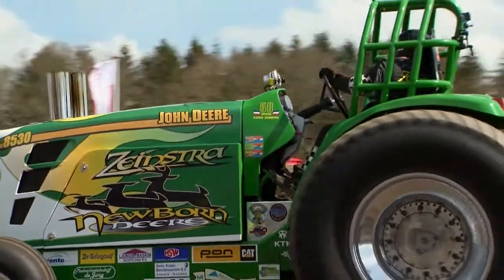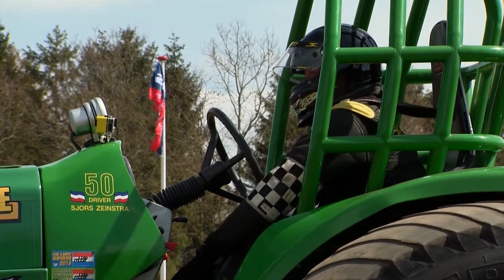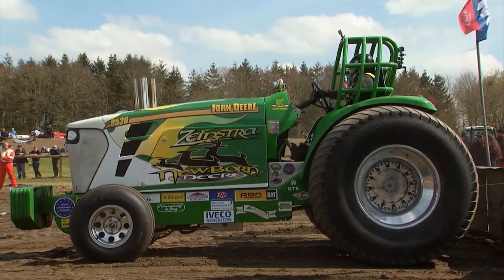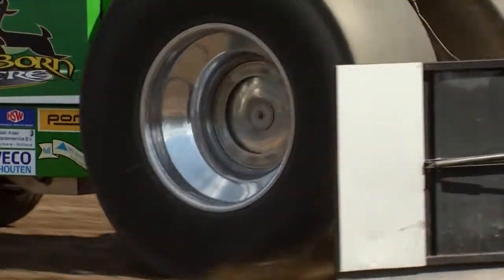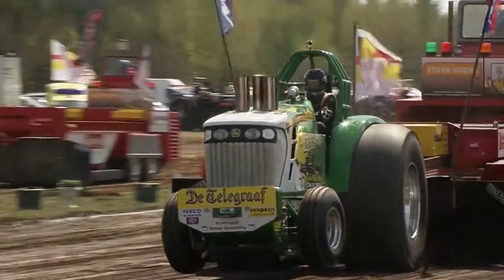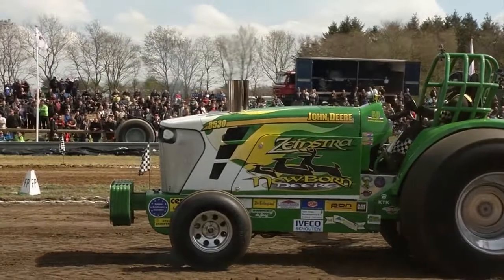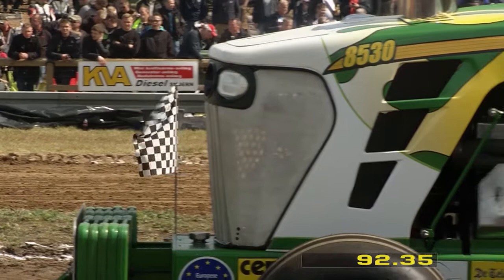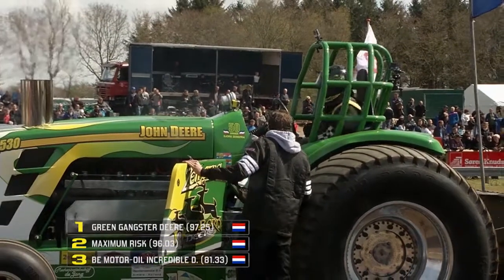Now, Rowan's dad, George Zeinstra, on newborn deer. Distance to catch still 97 metres and 25 centimetres. See what George can do. Nice run here from the John Deere. Yeah, not quite enough to beat his son. You can see the flag at the front of the tractor there. Final distance of 92 metres and 35 centimetres.